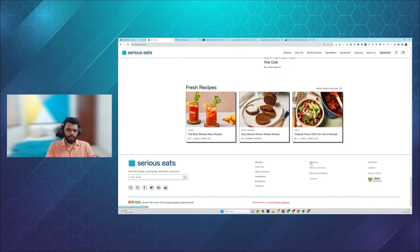So this is the first place where you start considering your optimizations, especially on the EEAT side.